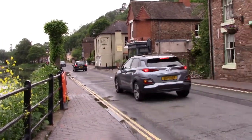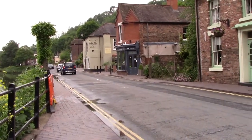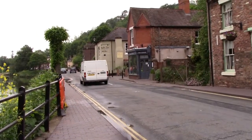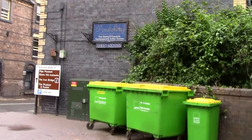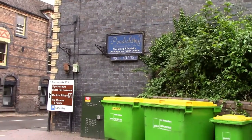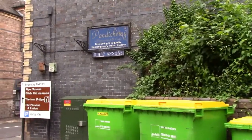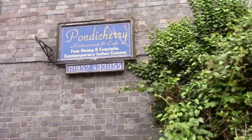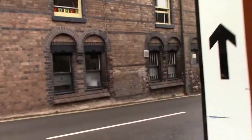That's probably as far as I want to go. Too many cars down that end. I'm going to turn around and see what I can find elsewhere. Just as you revel in the Englishness of it all, we come across the Pondicherry Indian restaurant. No disrespect to the hard-working folk, there's always got to be one, isn't there?